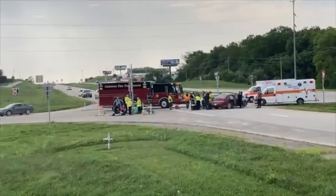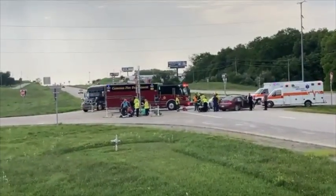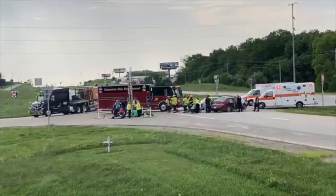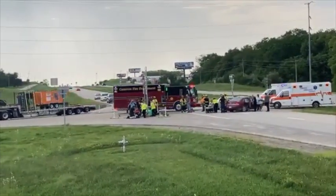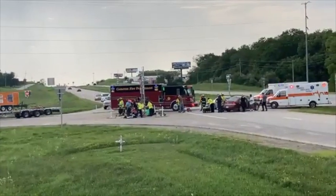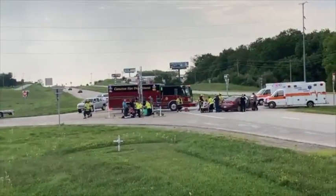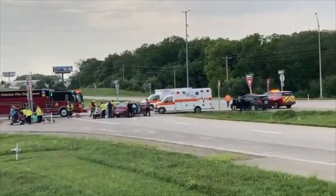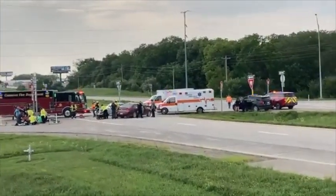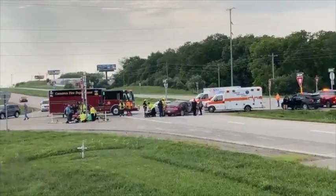It appears they're rerouting traffic down Grand now. So there's not quite a traffic jam on 36 as they're working to clear out this accident, but if you can, just try to use caution while they're working the scene.